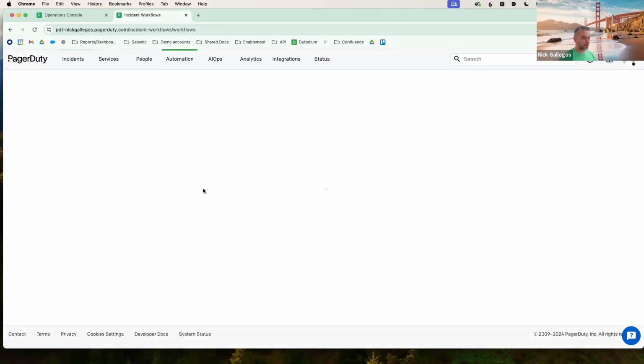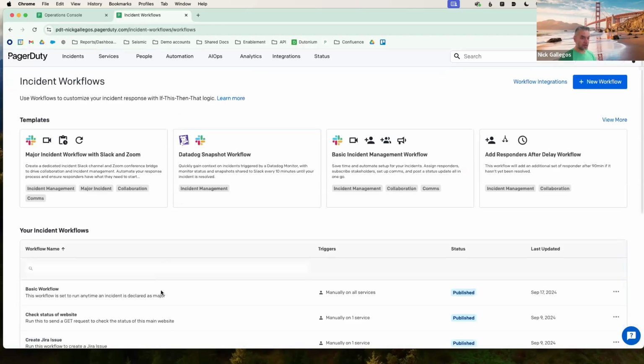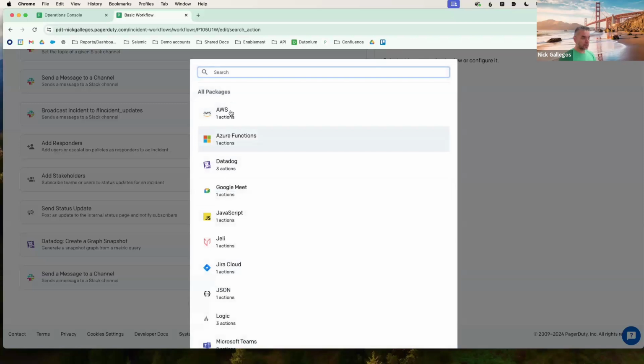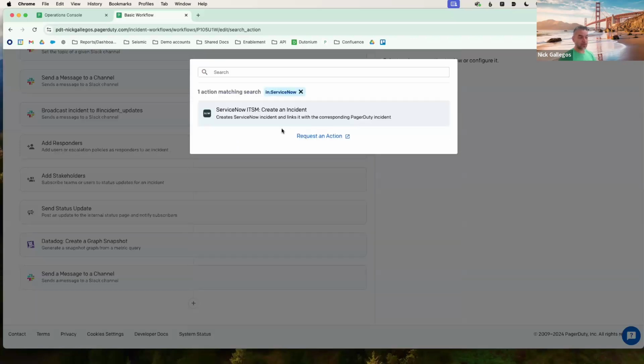I don't want to sidetrack us, but there are an entire host of crazy cool actions that incident workflows can do. I'll show you just a quick example, but 100% it can connect with ServiceNow. You'll see here are the actions that you have access to, and one of them, of course, is to create a ServiceNow ticket. So in my workflow, I created a Jira ticket, but you can create a ServiceNow ITSM incident as well if you so choose. So 100% it can connect with different outside tools.